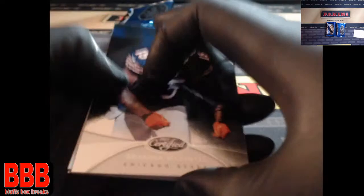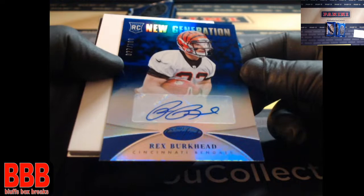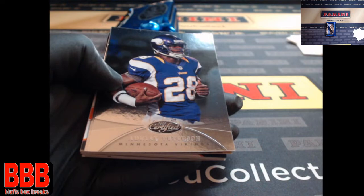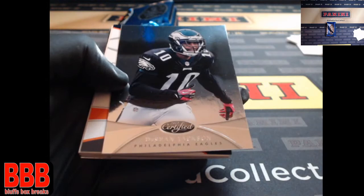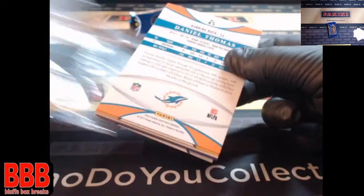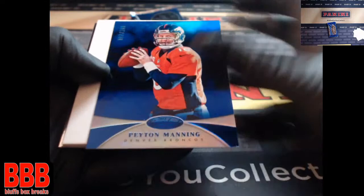Marvin Lewis, Rex Burkhead. Auto, this one numbered 27 of 100 for the Bengals. Rex Burkhead, very cool. Filler card, Brandon LaFell, Demaryius Thomas. Adrian Peterson, Jackson, Gale Sayers to 999 Immortals. Filler card, Antonio Brown, Malcolm Floyd. Chris Johnson, Brent Celek. Peyton Manning, 7 of 100. Denver Broncos. Filler. Clay Matthews, Daniel Thomas.